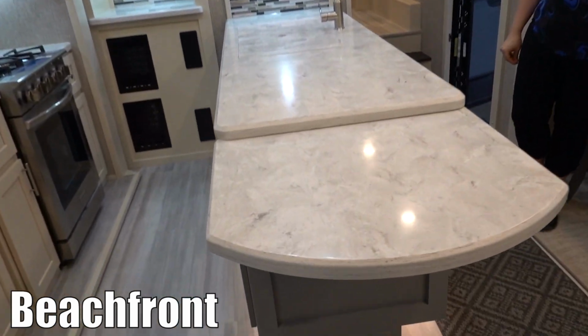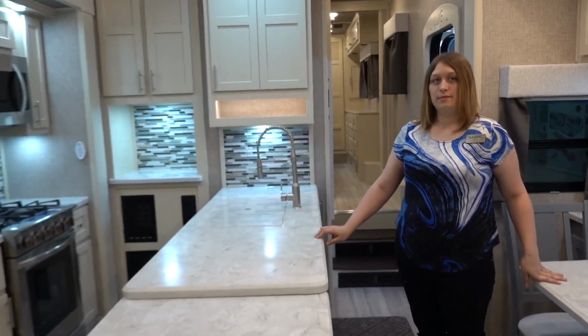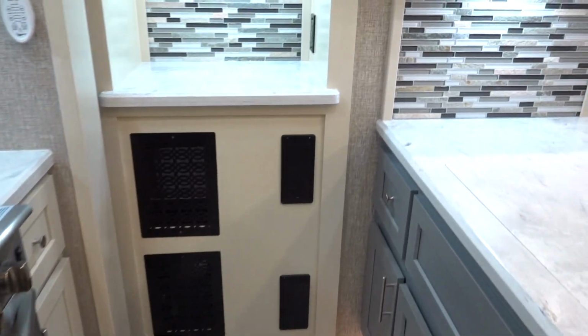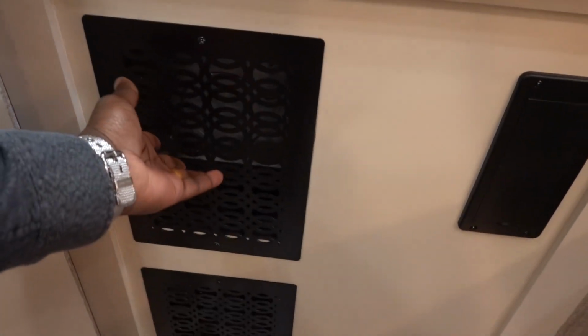And even the color for the countertops, and this is real granite? This is a solid surface by LG. Okay, so it's a solid surface, okay. Yes. That's still a good quality accent too. Absolutely. And even over here beside your small area for a coffee station, you have, I don't know what this is, but it just looks beautiful.